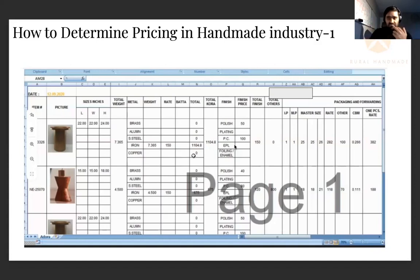So electroplating, normal polishing, fouling, enamel, different forms of finishing. In this case, that is what the cost is of the polish and the PC. So the total cost is 100 plus 150. So it's 1.5 pounds or $2 roughly. So till now you spent about close to 11 pounds plus 1.5 pounds, right?